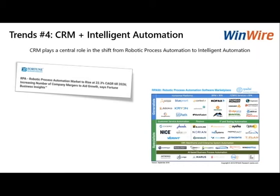But what we've seen is a shift from just taking a process and taking the steps that exist today and then making a robot or a bot that goes through and does those for you instead of having a human do them. Intelligent automation needs data. So it needs accurate data. It needs real data about a potential consumer, about a prospect, about a lead, about an opportunity, maybe financial information.